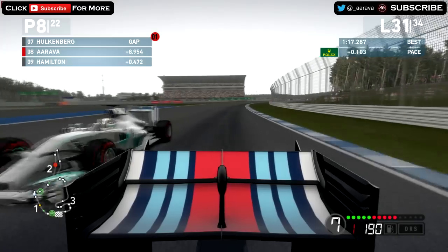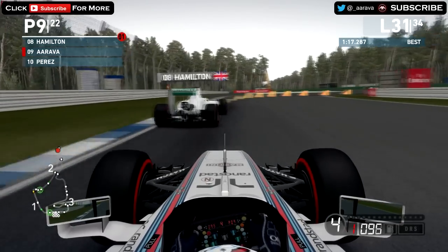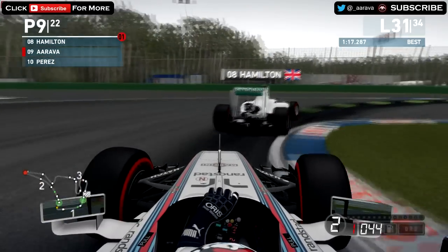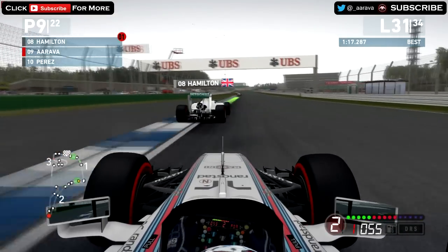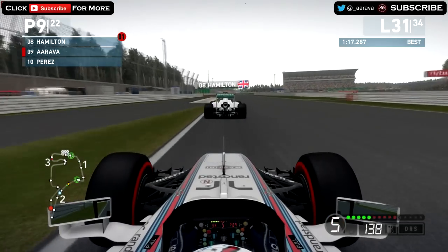So now onto lap 31, 3 laps to go, and Hamilton is not out of the race. He's in the race very much, and he's actually overtaking me now for 8th place here, down to the hairpin. So both Mercs actually still in the race, in fact. They had a tangle with me, obviously, on lap 1, but it looks like they're still in the race.